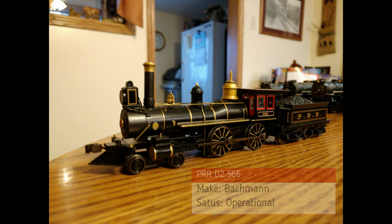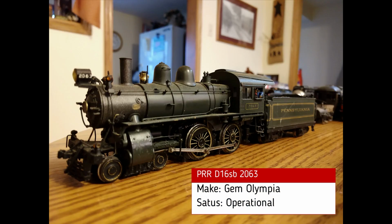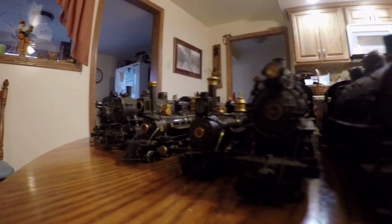the prototype. Next up, we have one of the classic Pennsy D16 classes. This locomotive is 2063 and is also by Gem Olympia. This locomotive initially had quite a few problems with shorting out when I first bought it, but I was able to rectify those issues later and is not a bad runner.